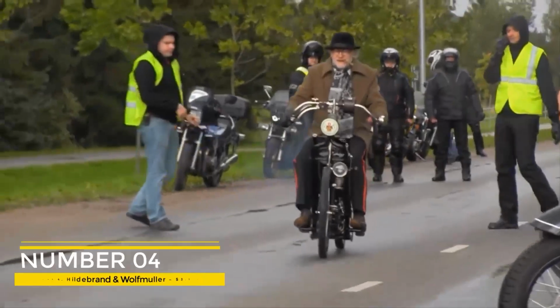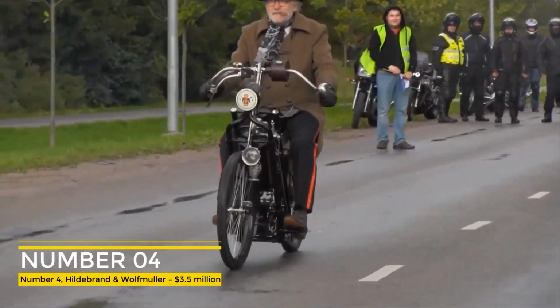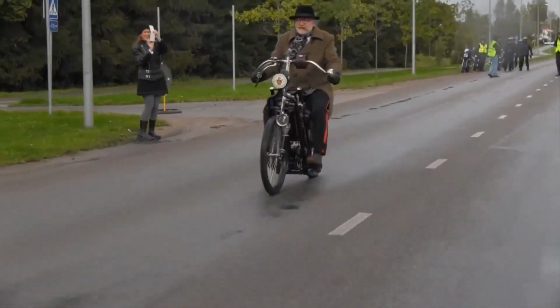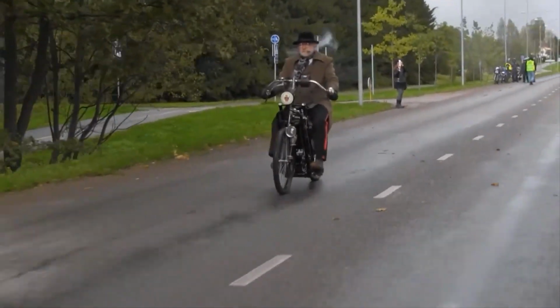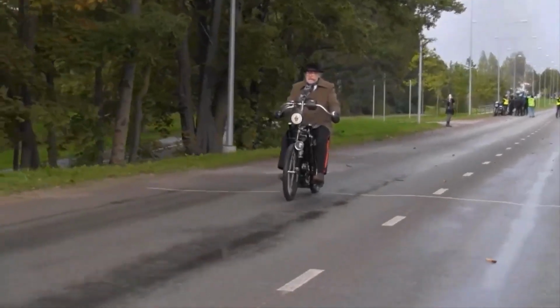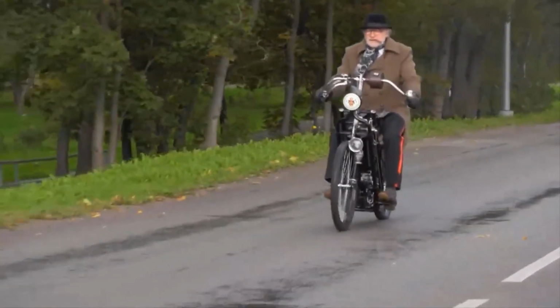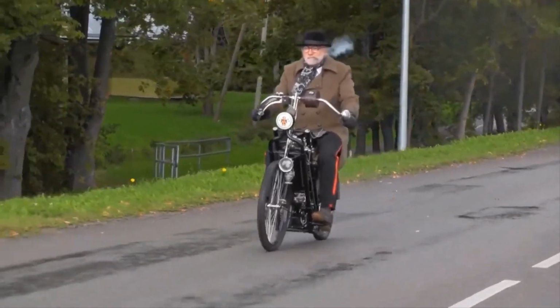Number 4. Hildebrand and Wolfmuller, $3.5 million. History is expensive, and at $3.5 million your purchase would send you back 124 years to 1894 when this first production motorcycle appeared on the scene. Heinrich and Wilhelm Hildebrand were steam engine engineers before they teamed up with Alois Wolfmuller to produce their internal combustion motorrad in Munich in 1894.